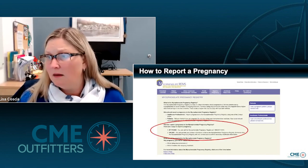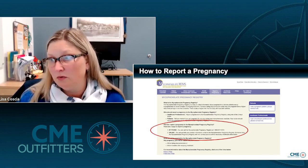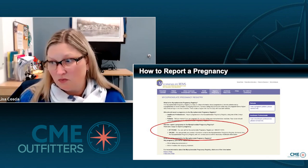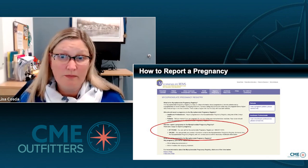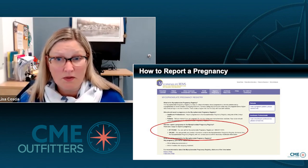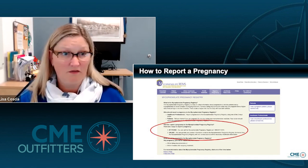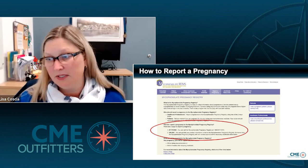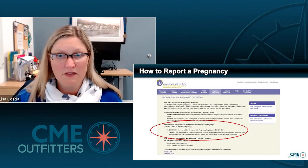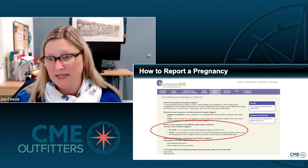And then there's just a little bit more here about how to report a pregnancy and what goes into it. And there's really 2 ways to report. You can do it by phone or online. So if you just want to do it completely by filling out a form on the computer, easy enough. Go right to the website and complete what's needed. And you can look over again all the different requirements that the registry does need.